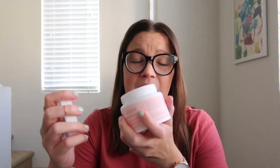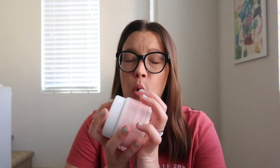No, this, I tried, you guys, I tried to use it. It smells like Robitussin. I can even smell it through the plastic. It smells like straight up Robitussin. It is the most fake, cough syrupy cherry scent, and it does not come off of your skin.